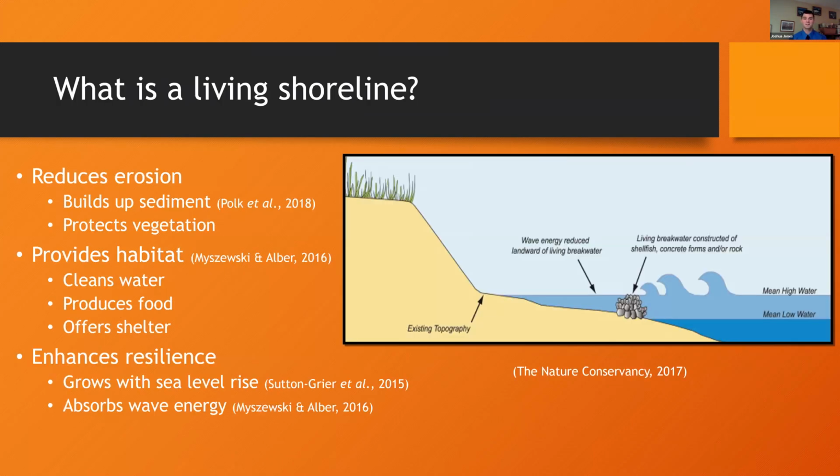So before I really get into anything, I'd like to cover what is a living shoreline before we even start talking about it at all. So NOAA has produced a definition that's generally agreed upon. The living shoreline maintains continuity of the natural land-water interface and reduces erosion while providing habitat value and enhancing coastal resilience. And it can be done multiple different ways: oyster reefs, marsh grasses, coir logs made of coconut or other natural fibrous material. There are many ways of doing it.